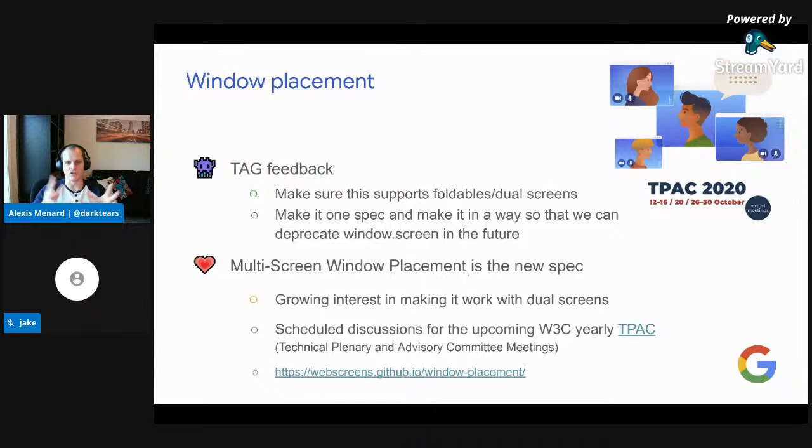TPAC, which is our annual W3C developer standard meeting, is happening at the end of this month. And we're going to discuss exactly this and all those changes that we want to make to the specification to address the feedback that we received so far. And so yeah, stay tuned. There will be some changes for sure coming along the road.